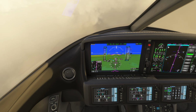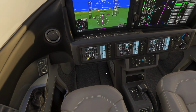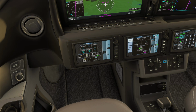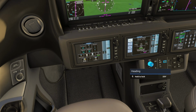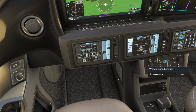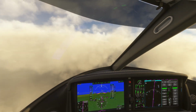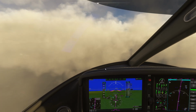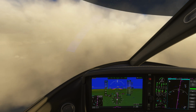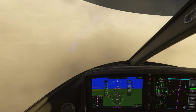Top of descent is coming up. VNav, we are 20 miles out from that, and we're going to be dropping. Put that there. Did I say 20 miles? 20 minutes out. Overall, though, we're making really good time, which is needed, and I think this is going to be land, select the next mission, and go.